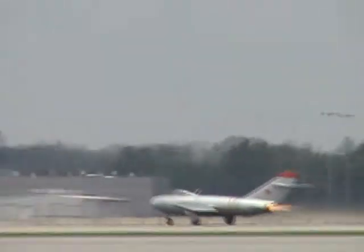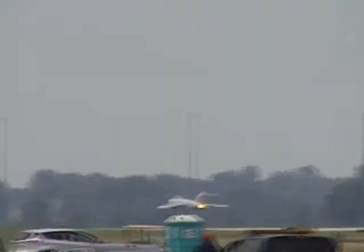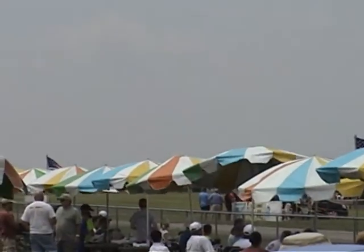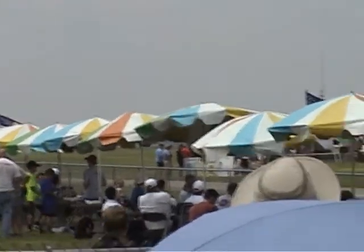You can see that he is on afterburner. Now, many of these were built, not all of them. Not all of the 10,000 that were built had the afterburner feature. It is only the F at the end of MiG-17F that denotes that it was an afterburner equipped airplane. And FB stands for fire can, because there's a fire coming out of the can, and it looks like it too.